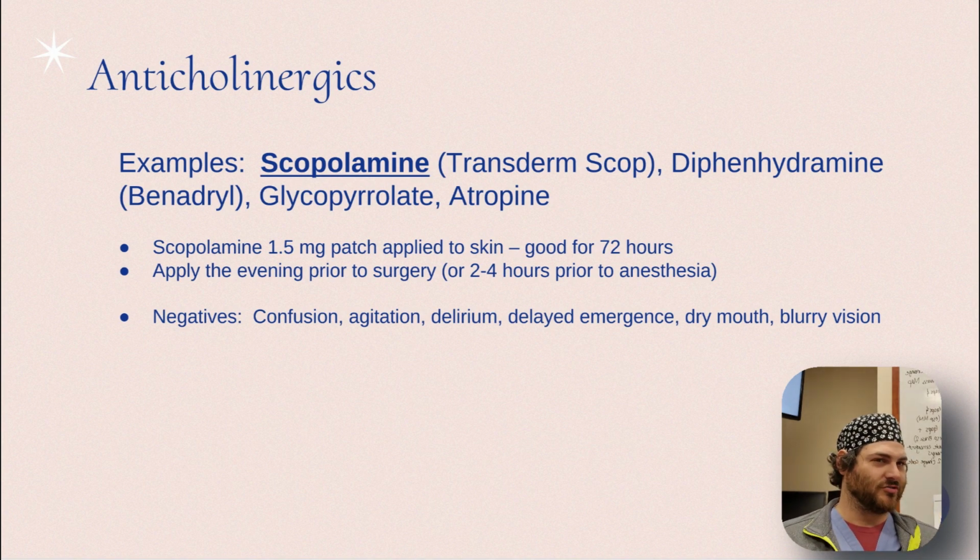You could probably understand why a manufacturer wouldn't want to make that anymore if that was the only situation it would be used. You know what I mean? Pretty niche. But you run into this problem with older people that get scope patches pre-op, and then they won't wake up, or they're acting crazy. That can cause a lot of confusion, agitation, delirium, delayed emergence, all that stuff.